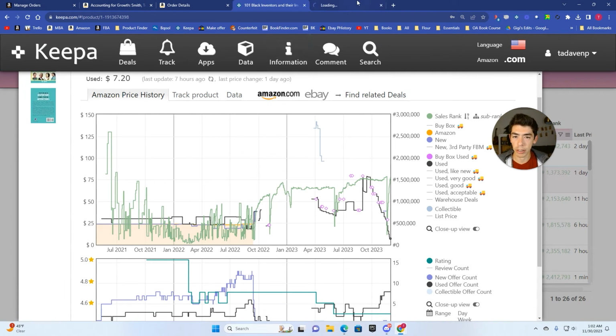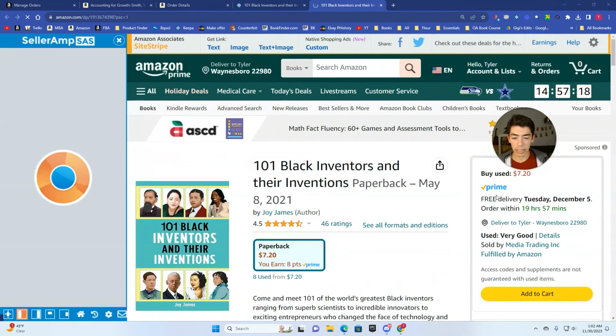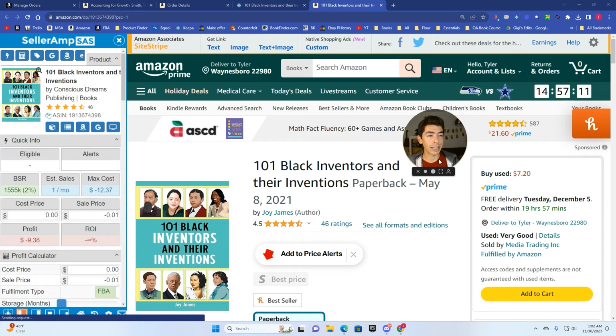But if we open it up on Amazon here, we can see that this is kind of the right idea. So $7.20. By the way, it is from a Prime seller. So you can buy books from Prime sellers, but you're going to need to buy them on a non-Prime account. You can't use your Prime shipping services if you have a Prime subscription to buy this book. So you need to hop onto a non-Prime account. Try to get your cart value over $35 so you qualify for free shipping anyways.